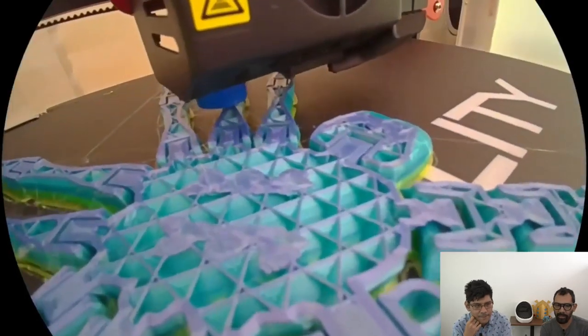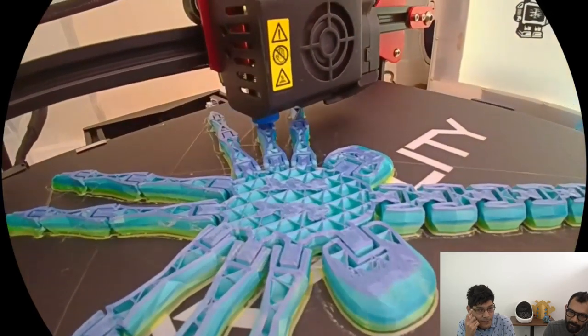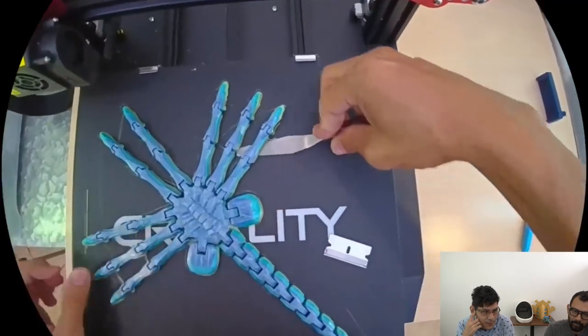I was able to scale it up 160%, I believe. It's a pretty ballsy print for the first print, right? It takes up the whole bed and a day of its time. Yeah, that will really show whether it's a reliable print or not. And it is so far.